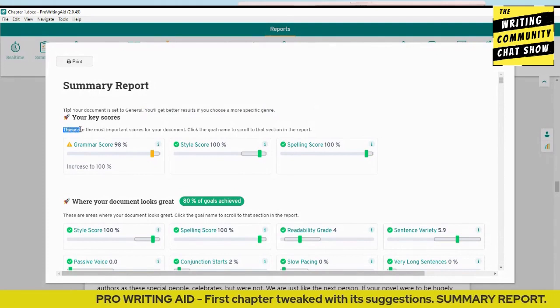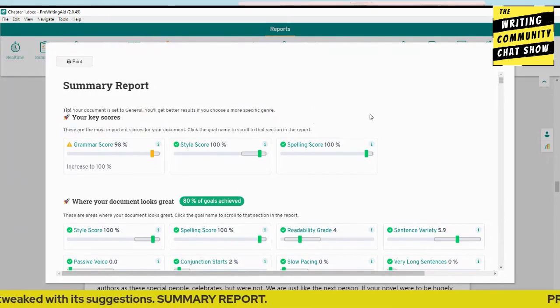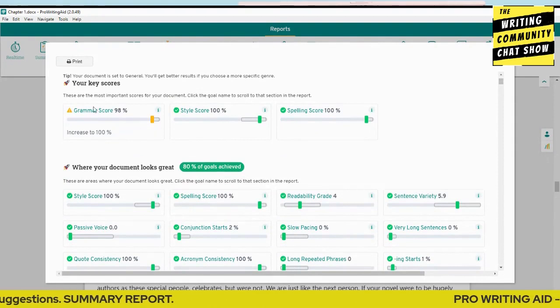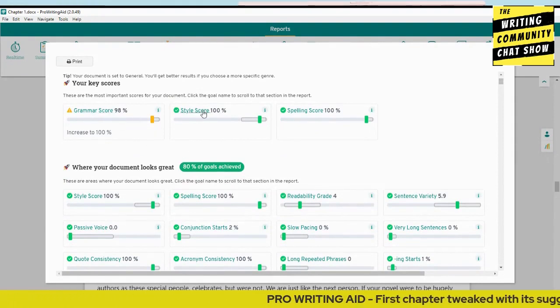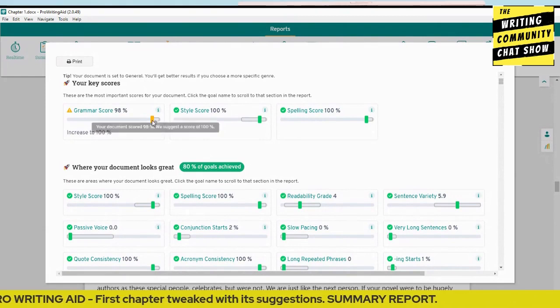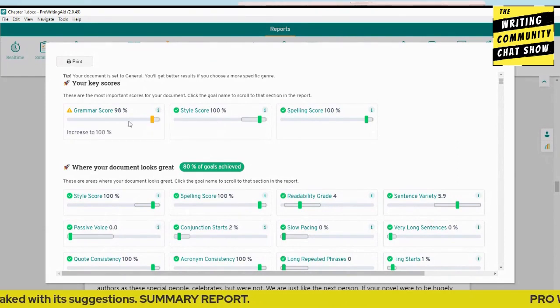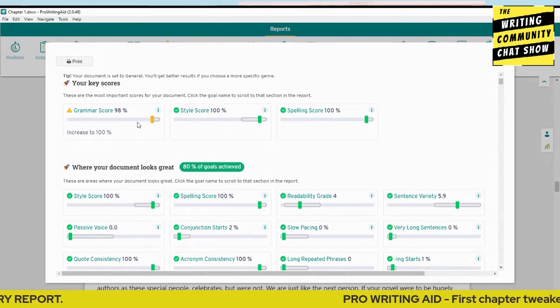It is very detailed and it highlights a lot of things as an author I perhaps wouldn't have known, or especially new authors might not know. The first three things it picks up are your grammar score, your style score and your spelling score. And of course the style will adapt to the genre that you choose. So I'm at 98% at the moment, and it started off down there around 60 odd. So again, it uses its suggestions and helps you achieve those goals.